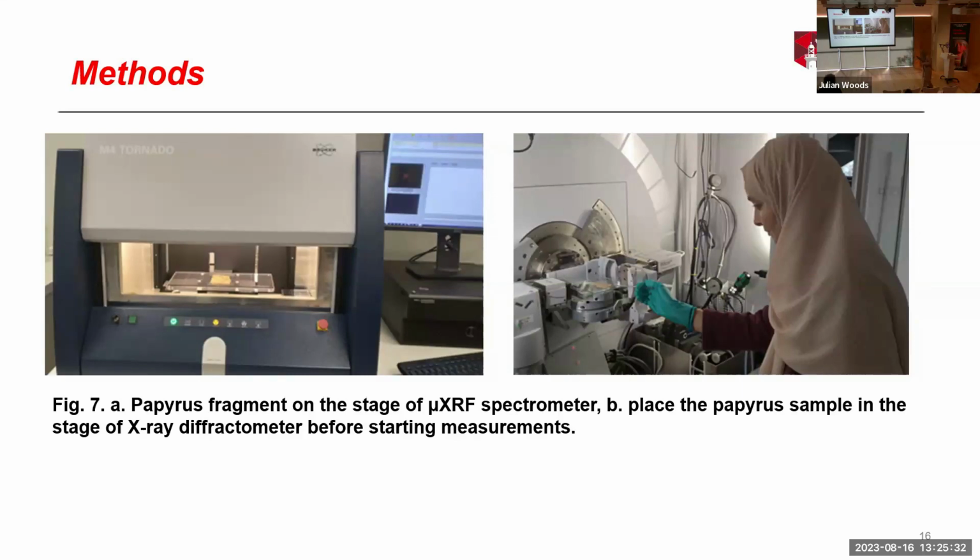X-ray diffraction, I use this instrument because, as I told you in the beginning, I am focused on non-destructive techniques. For most samples where we use XRD, we need to grind the sample and transfer it to powder. But because of the value of the papyrus and the writing on it, we can't touch this document. So in all my research I try to search for non-destructive or non-invasive techniques.